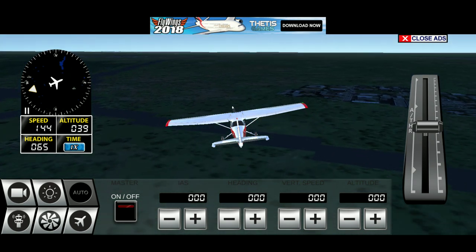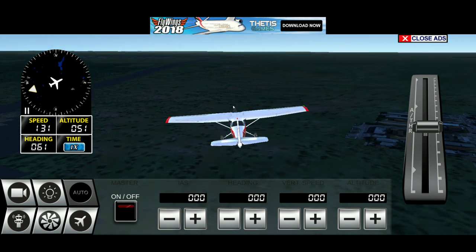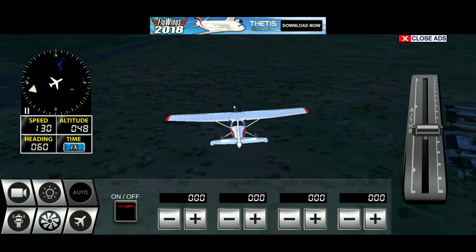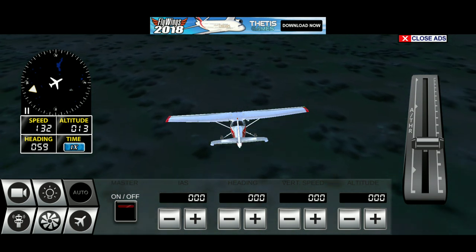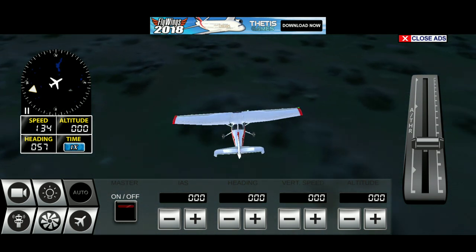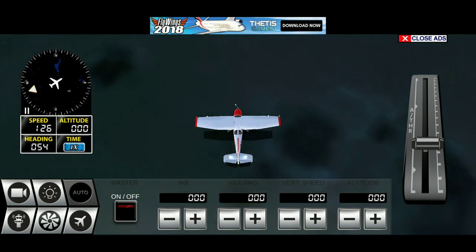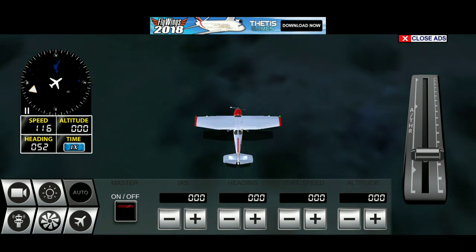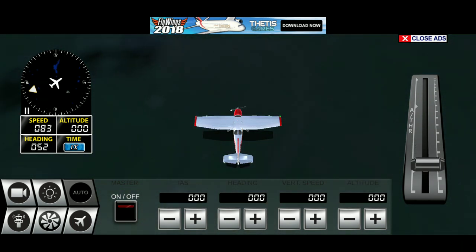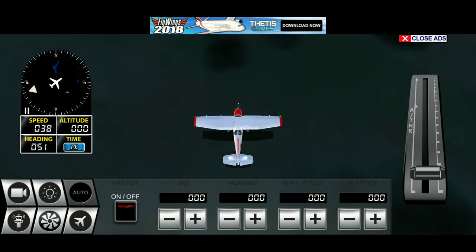Crosser 825, climb to flight level 270. Flight 270 on the heading, crosser 825. JCB1, when ready, descend to flight level 330.